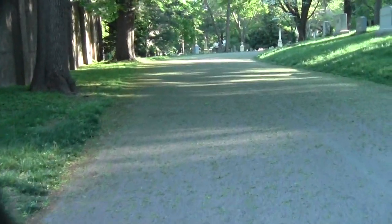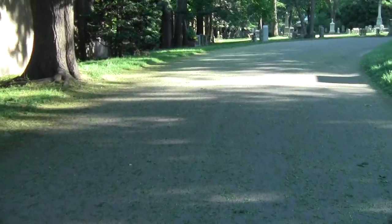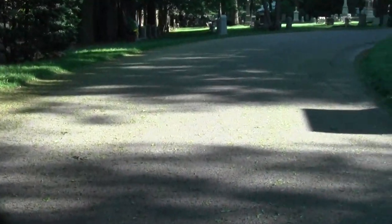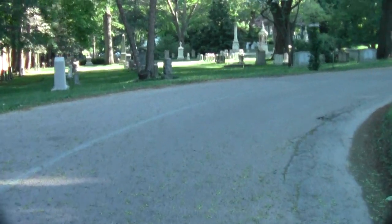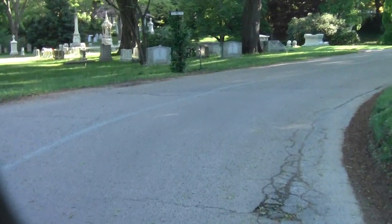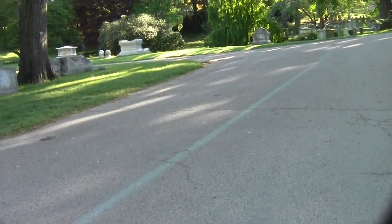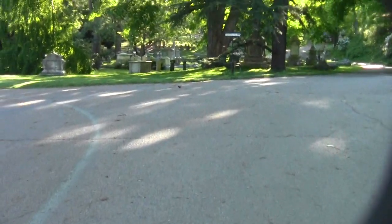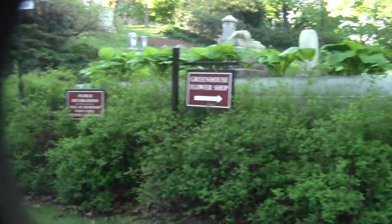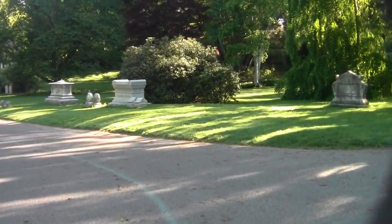No, this is actually some kind of boundary wall. There's some substance to it. I think I remember this all. We're on the side nearest the Charles. Ready indications to the front gate.